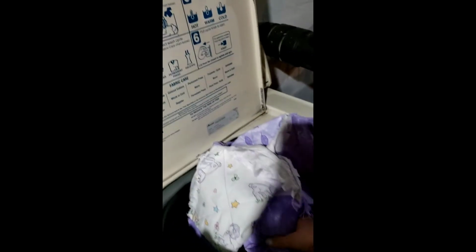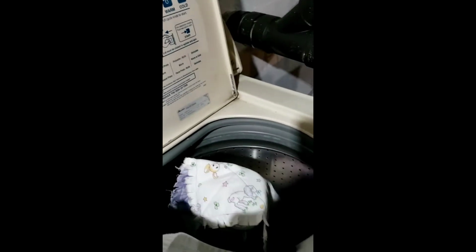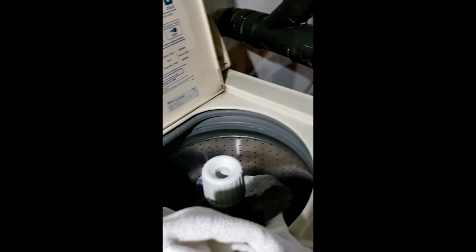All right, so it's going in the washing machine. I am going to put a few other things in there with it, just some white towels. Super excited to see how it turns out.